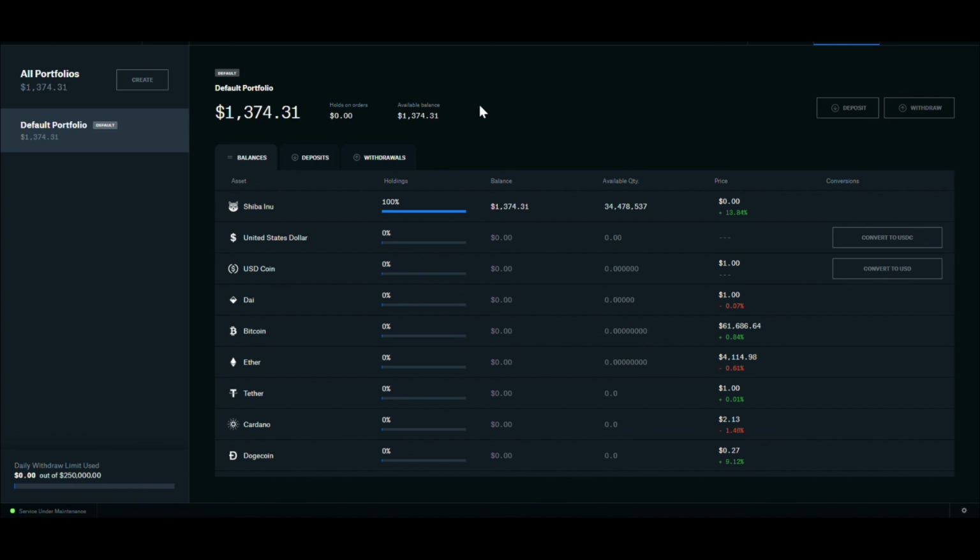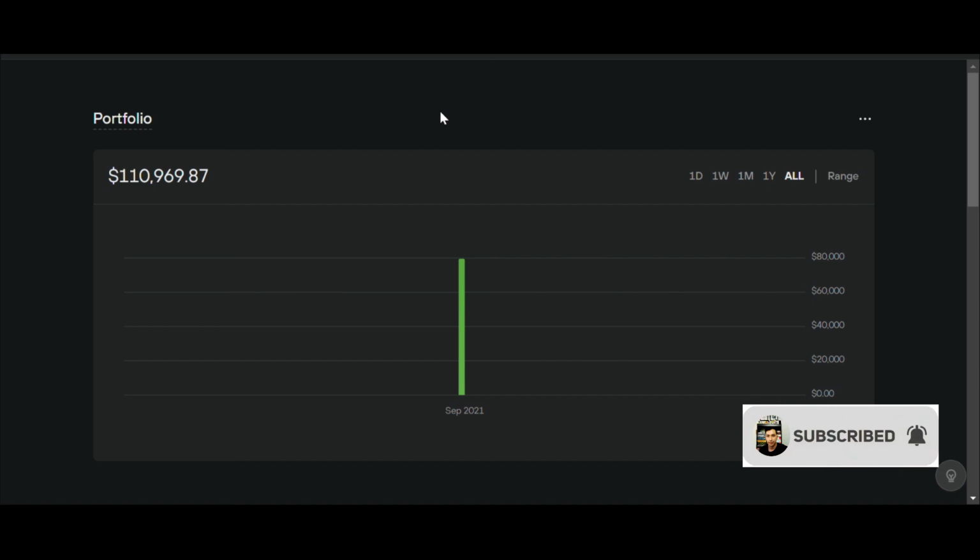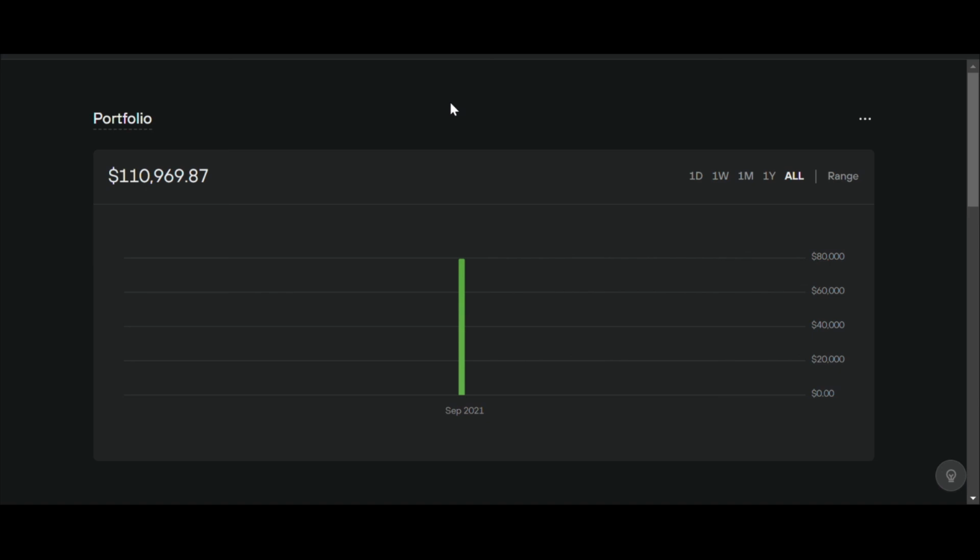Now let me showcase the rest of my portfolio. All right, so this is basically my personal hardware wallet. I recommend everyone get their own hardware wallet. Even though I trust Coinbase, it is however an exchange, and they do hold your private keys for you. It's just best to have your own private keys. That way you have 100% ownership of your coins, and that's why I recommend a hardware wallet.